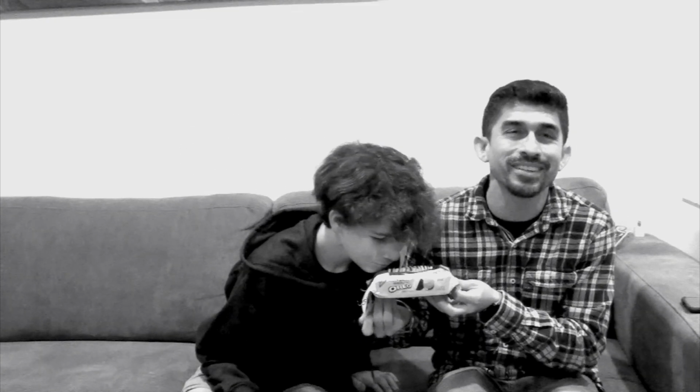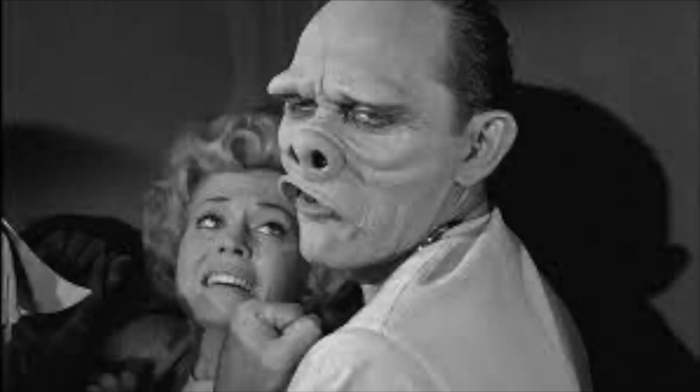It smells like cookies. It just smells like cookies. Yeah, it just smells like regular golden Oreos. The best cookie is in the eye of the beholder.